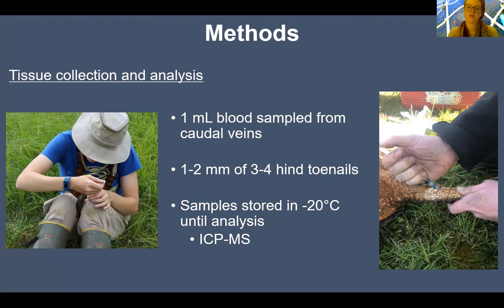And the number of toenails really varied based on the species as well as the quality of the toenails at the time. And all of the tissue samples prior to analysis were stored at -20 degrees Celsius. And both the tissue samples and the soil samples that I'll talk about in a second were analyzed using an inductively coupled plasma mass spectrometer.